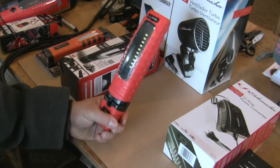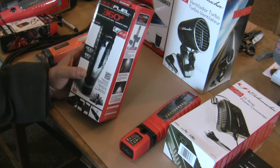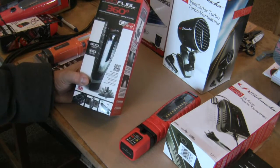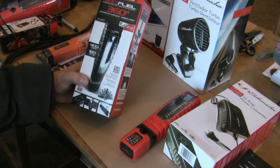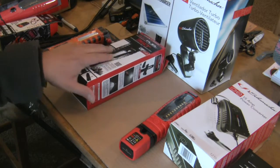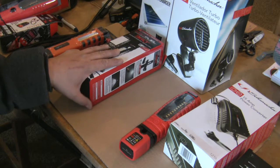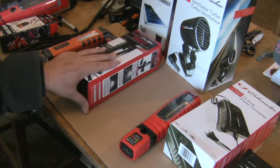One, they're rechargeable. This is what they call the Redfuel 360 series, and they are lithium charged batteries, meaning that if you charge them in a proper manner with the proper charging element that it comes with, they're not going to blow up. They're very dependable. It has an LED light inside of it, meaning that it'll last a long time, upwards to 20 to 30 years, depending upon how much you use them.